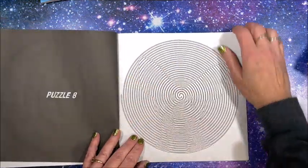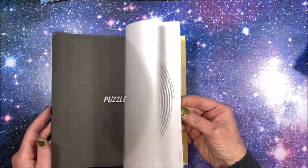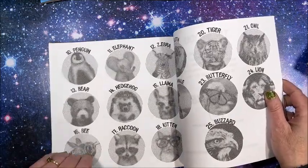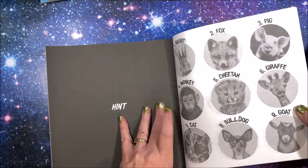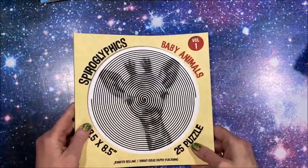So I got 7 done in this book already. Like I said, I am loving it. And here it shows you what all the pictures are. So, oh, that one was a baby cheetah. Okay, and then the cat is here. All right, so that one is baby animals, spiroglyphics.